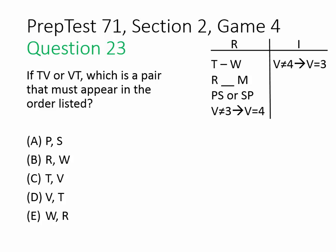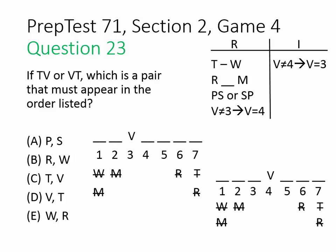So let's go ahead and get our limited options up on the screen here. In limited option 1, V occurs in the third spot. In limited option 2, V occurs in the fourth spot. So we want to incorporate our new rule, and we can see right off the bat that in each of these options, our new rule is going to give us two possibilities. First, T is right before V. In our second possibility, T is right after V. Same down here. So what does that tell us using the rest of our rules?